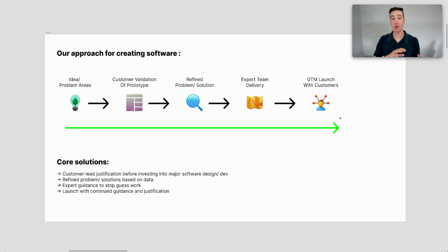Then we push founders to launch. That is the other piece. So it's go to market launch with customers. We want you to launch the product so we can go back to validating the idea and continue to help the business succeed.